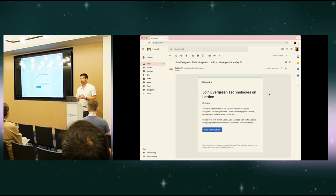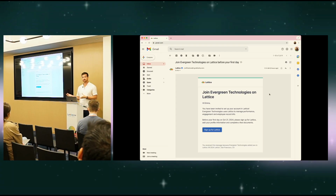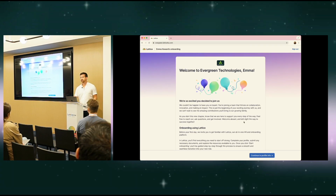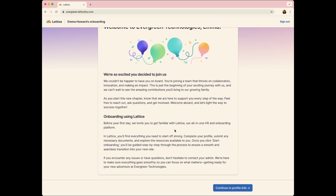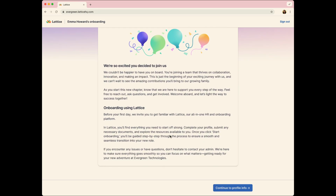All right, remember, Emma's starting in about 2 weeks. She's nervous, as I am often when I start a new role. And so we send an email based on this template 14 days before her start date to her personal email address. In this case, it's asking her to join Evergreen Technologies on Lattice, so I'm going to click Sign Up for Lattice. First, she's greeted with this screen that really helps her feel welcome to Evergreen, gives some excitement, and then gives an overview of what she should expect with Lattice onboarding.